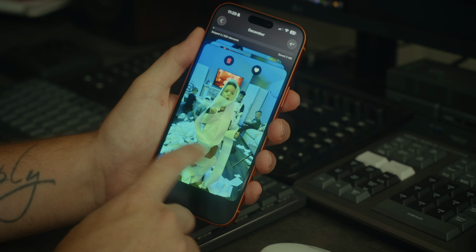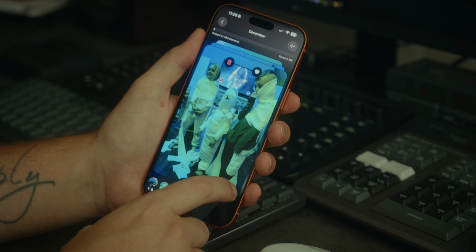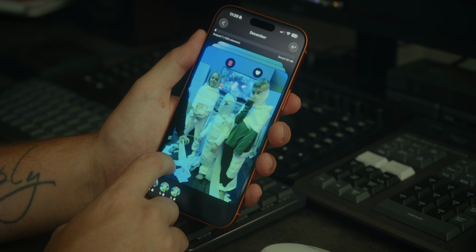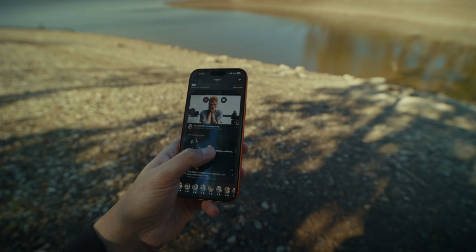This app is essentially Tinder for your Photos app. Once you give permissions, it basically breaks everything down. You can do it by year, month, season, what have you. You can see both photos and videos. And once you get into the area that you're trying to clean up, you just start swiping. Swipe right to keep it, swipe left to delete it.